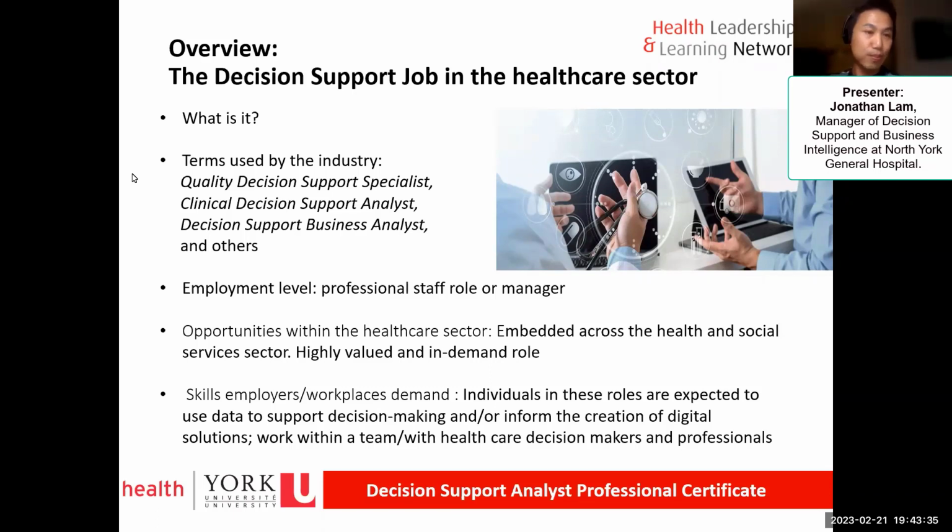And finally, the last bullet: skills that employers or workplaces are looking for. I've touched on analytics and data, but key to this role is also a lot of interaction with stakeholders. Our job is to understand their problems and how we can inform them by translating the data into information. You also need to understand the context of where the data is coming from and where it's going. Understanding the priorities of the province gives insight into areas I might want to investigate for my hospital or my family health team. These are all critical functions in a hospital and other organizations too.